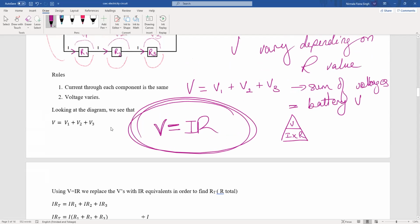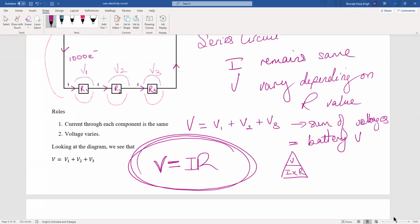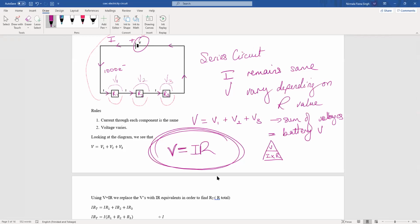Let me see if I can get the diagram back up. So my total V will be my current by my total resistance. That's going to be I by RT, is equal to, what is V1 in my first resistor going to be? It's going to be I by R1. My V2 is going to be I by R2. And my V3 is going to be I by R3. Everybody follow that? For each V, we get I by R.